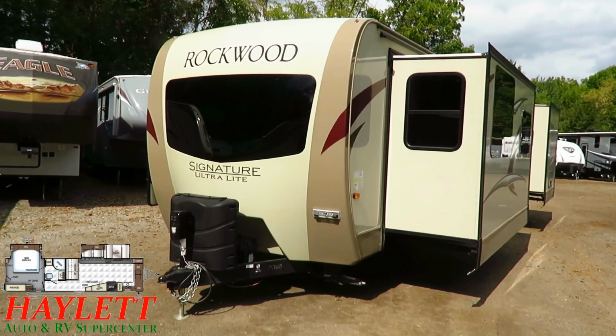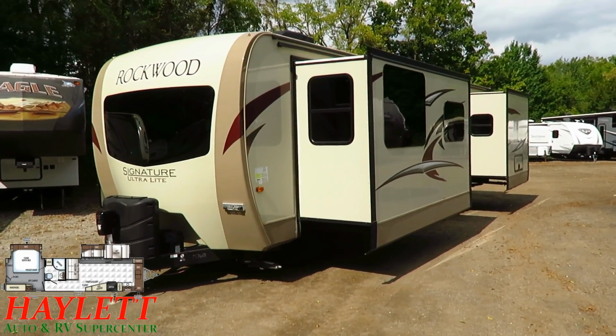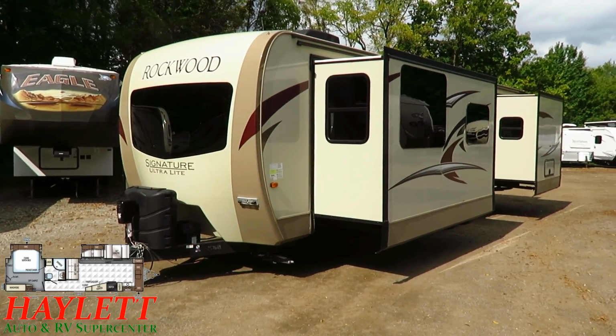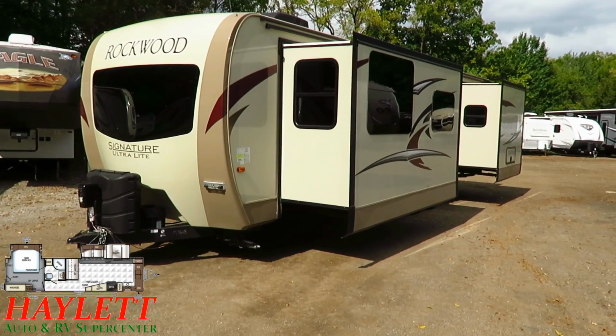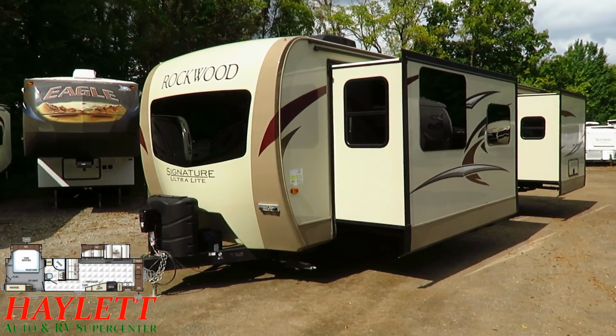This was the first generation where we had that beautiful front windshield. Rockwood's been doing front windows forever, but then they were one of the first to adopt a true front windshield. And suddenly the rest of the industry went, oh my God, Rockwood, man, this thing looks so good. We better jump all over that. Now it's like everybody and their brother's got a front windshield.